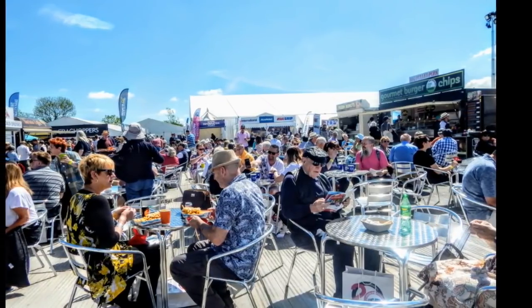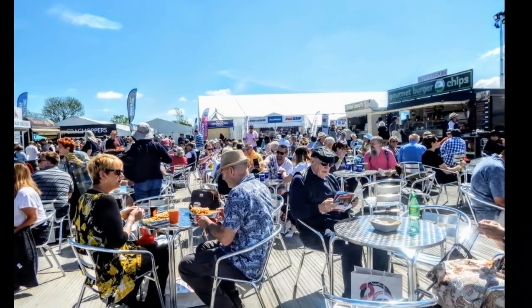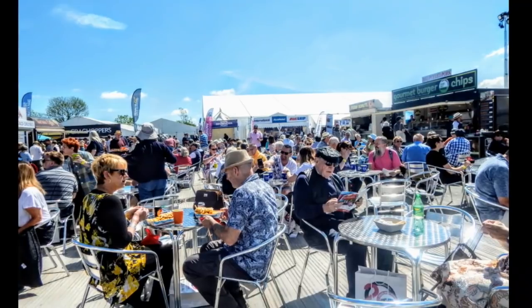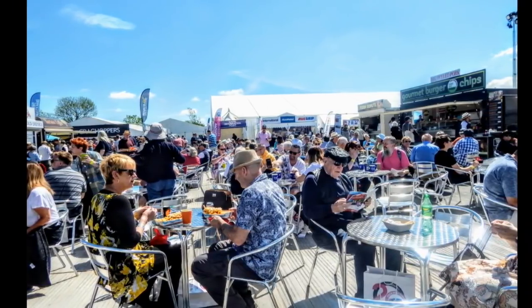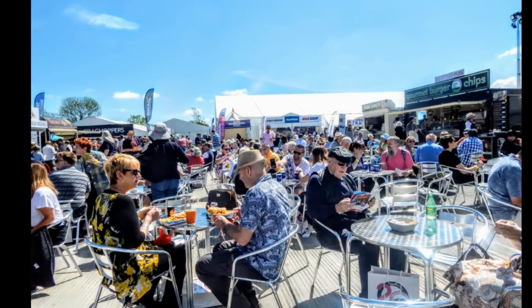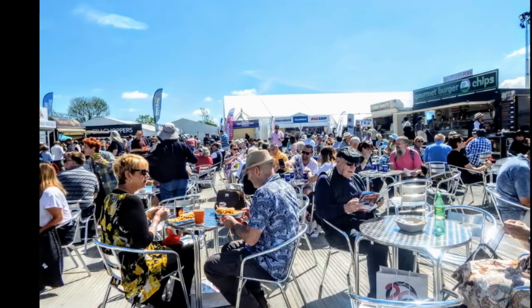So this is the main outside food area. As you can see, it was very busy. They did all sorts of food: fish and chips, sandwiches, jacket potatoes, pizza, but you'd have really struggled to get a seat, and it was quite expensive.